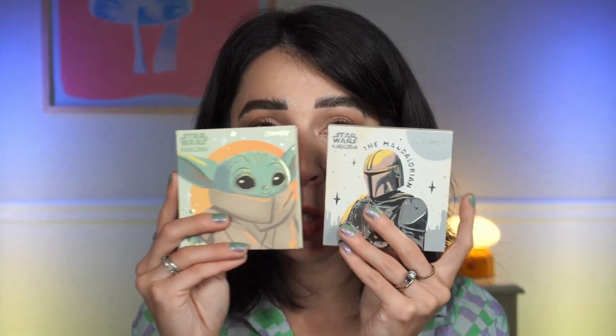Let's take a minute, just a minute, to talk about Colourpop. Over the years, I've definitely had a decent amount of Colourpop in my collection. At this point, I have decluttered 90% of my Colourpop. Not because all of it was bad. I just decided I was redundant. I didn't need it. I'd moved on from the formulas. I'd found something better. But I still have these two Star Wars mini palettes from them.